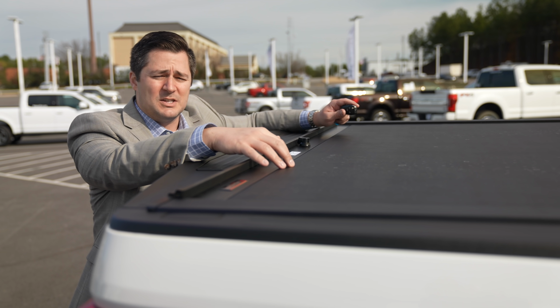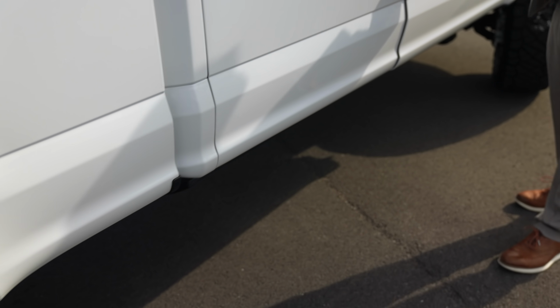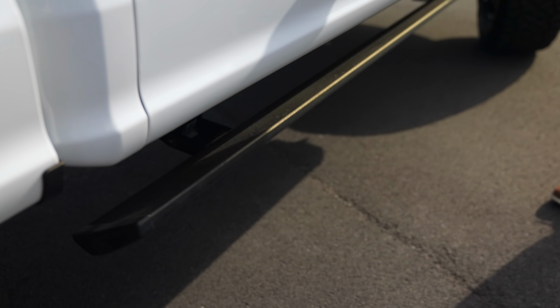So nonetheless, that's what you get. I want to show you the next option that we at TC Customs installed, which is the AMP power deployable running boards. A lot of people don't realize this. On the 20 model, it's a totally different part number, but as you open up the door, the AMP Research steps automatically come down, and when you shut the door, they fold back up.